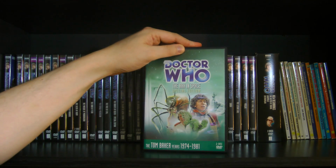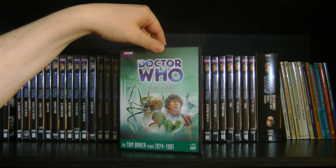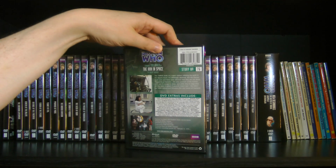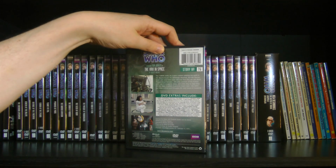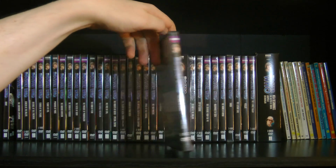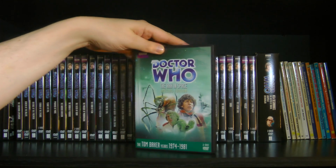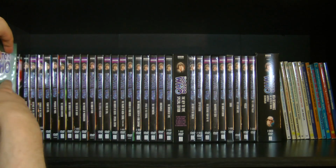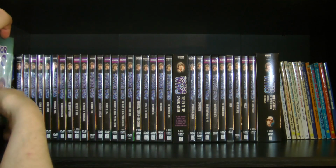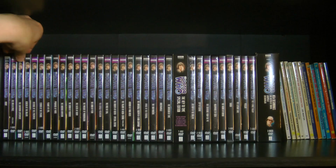For now, we have the Ark in Space Special Edition. This is a 2-disc Special Edition. Very nice. This is one of the ones that also has the option of CG special effects to take the place of some of the original model work. You have the option of watching either or. You're not stuck with the new effects if you prefer the old effects. And that one was filmed entirely in studio. Actually, there was no location work at all on that.